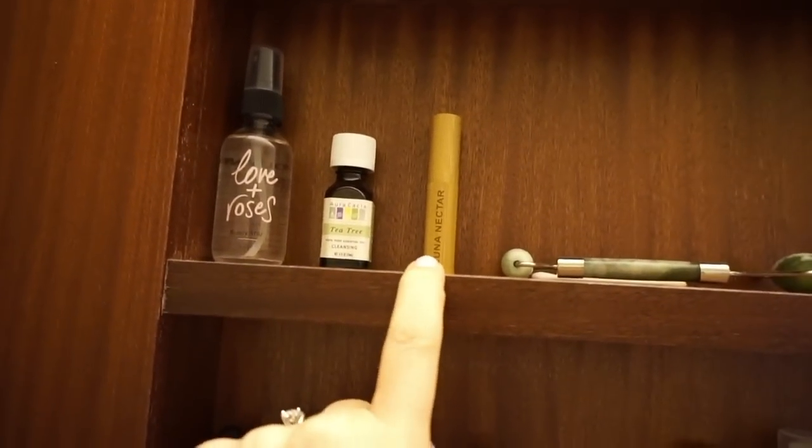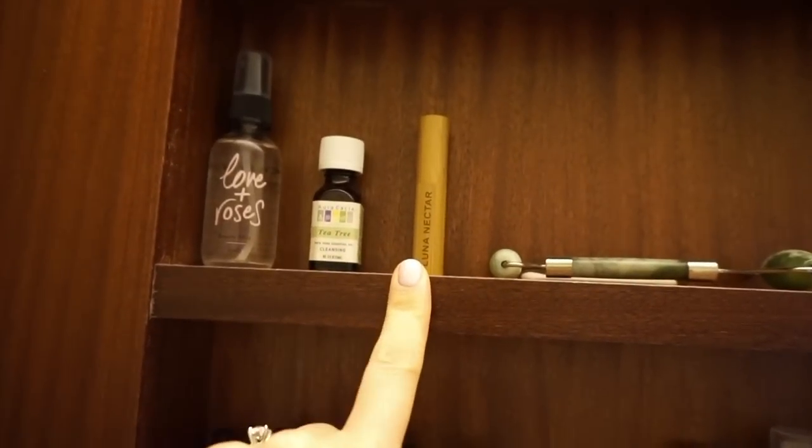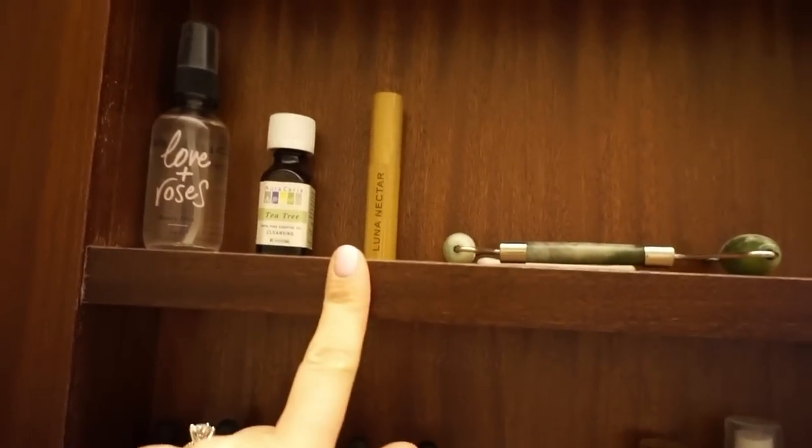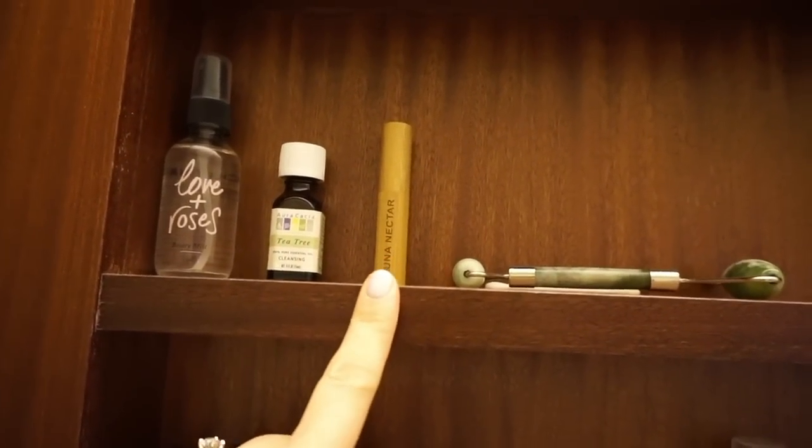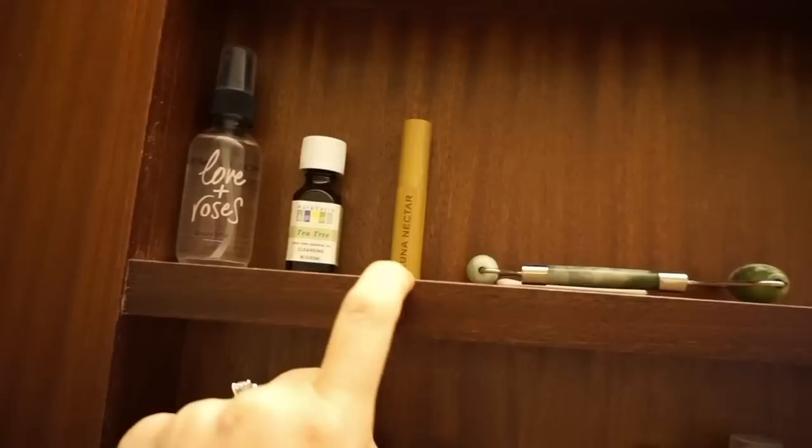I have the Luna Nectar Lash and Brow Serum. I haven't been using this super regularly, but I'm gonna start and see if I notice a difference. They actually did send this to me, so I need to get on that and see what I think of it.